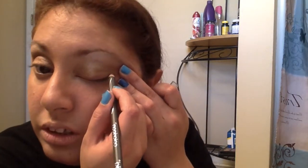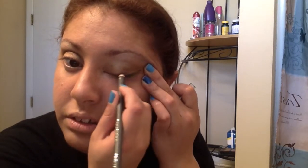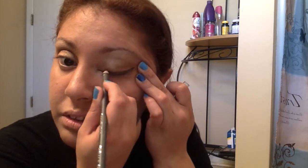So I think it's Charcoal by Wet n Wild. Okay, we're going to do the eyeliner. There we go. Like I said yesterday, I guess I didn't pay that much attention to the photograph because I didn't do this yesterday. So we have that.